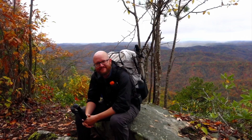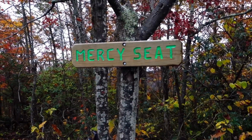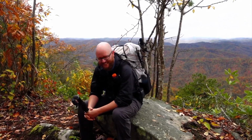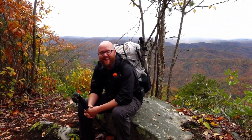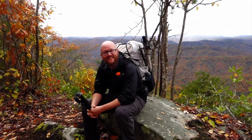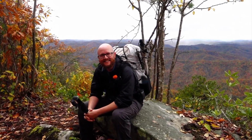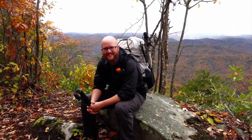So here we are at the appropriately named overlook, the Mercy Seat. And this is the first time I have ever experienced thinking I lost somebody on trail. We thought Nick took a tumble, but turns out both parties, Chad and I and Nick, were just a bunch of slowpokes, and we couldn't catch up to one another. We feared the worst, but we're thankful for the mercy. Nick, glad you're okay. He's ready to get to camp. He's through with us.